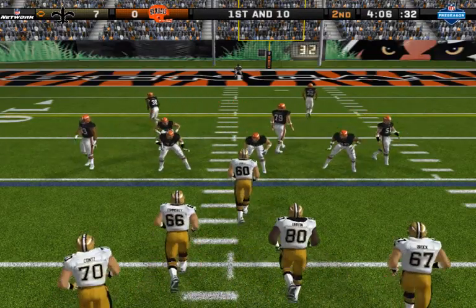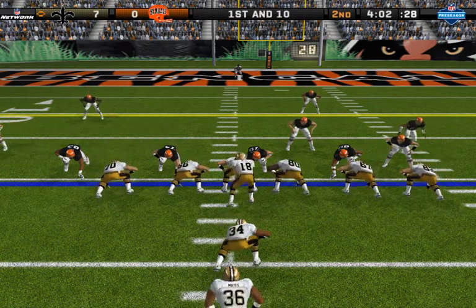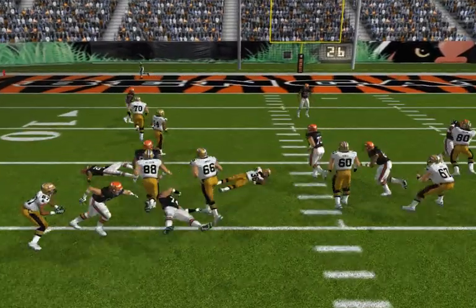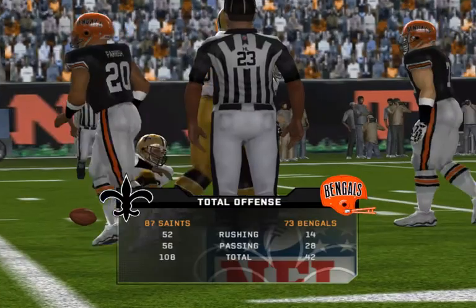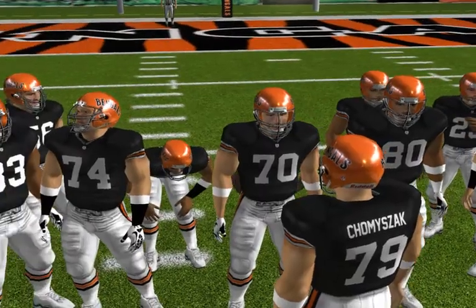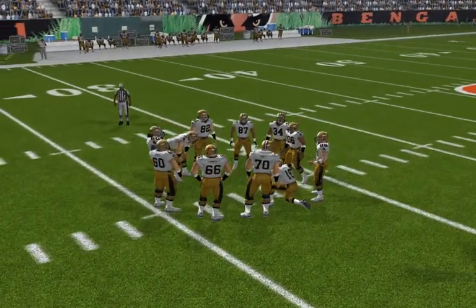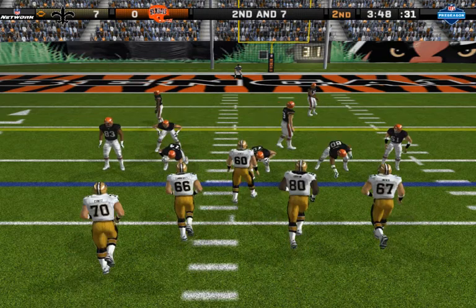First and 10. Ball on the 20-yard line. They'll make this a two-possession game if they get into the end zone on this drive. They're just inside the 20. Mays takes advantage of the little daylight, picks up 3 yards. It's second down and 7 to go. Ball on the 17-yard line.